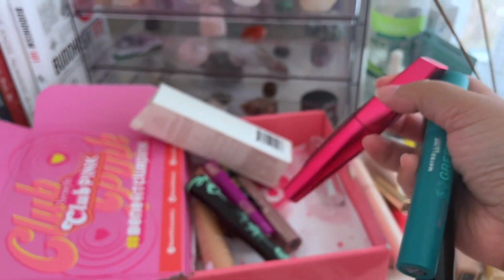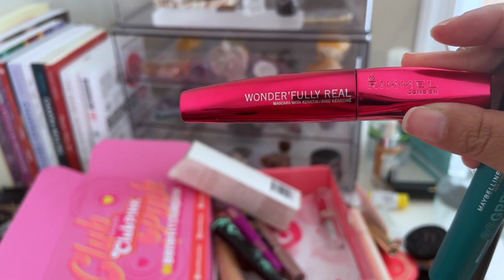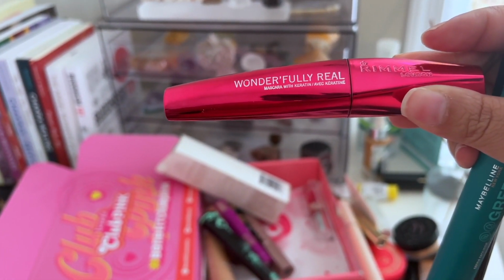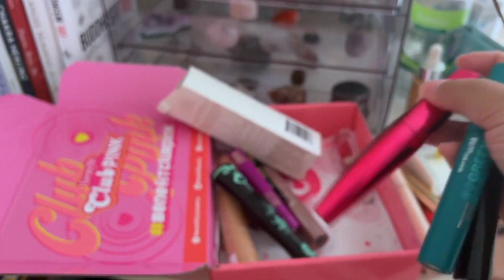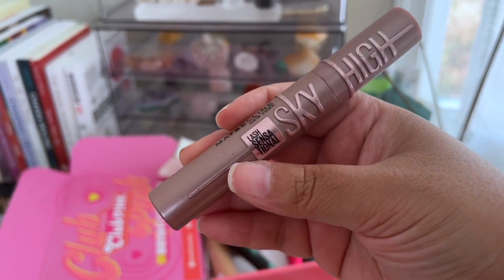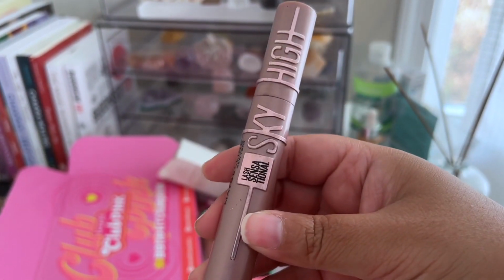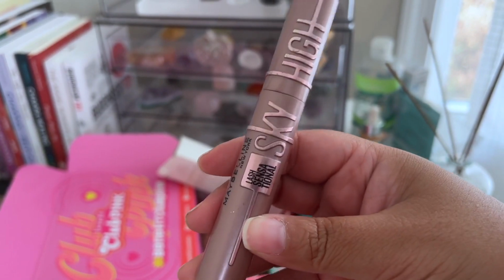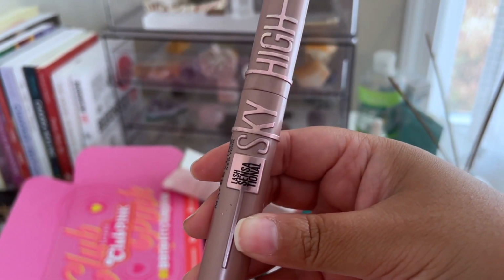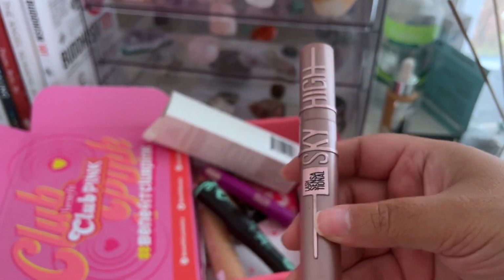Let's see. What else do I have here? This one is the Rimmel London Wonderfully Real Mascara. I didn't like this one either. This one was a really good mascara as well. Maybelline Sky High Mascara. I love this mascara so much. I actually went through a full tube. I don't know how many people can actually say they went through a full tube of mascara. This is done. So I'm actually proud of myself.